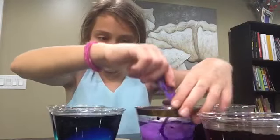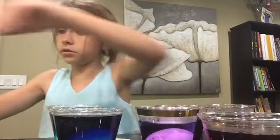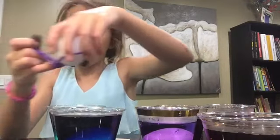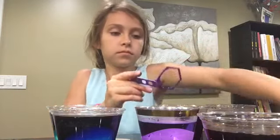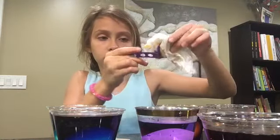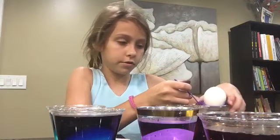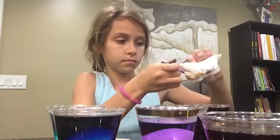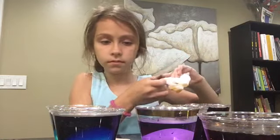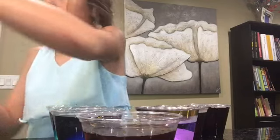Is that any of your favorite color? Blue is my favorite color, actually. Okay. Gonna add this. I almost dropped it. Gonna add one in red. I need to add this one in. I think it's orange or yellow.